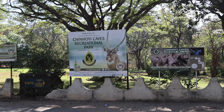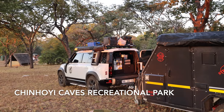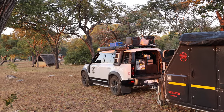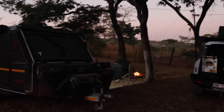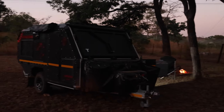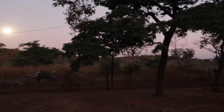Trying to find some accommodation in Chinhoyi and receiving, to be frank, some crazy quotes for very basic accommodation in the area that were actually even more expensive than staying in places like Leopard Rock Hotel, for example, we decided to risk it and stay at Chinhoyi Caves campsite, against all recommendations on the internet.